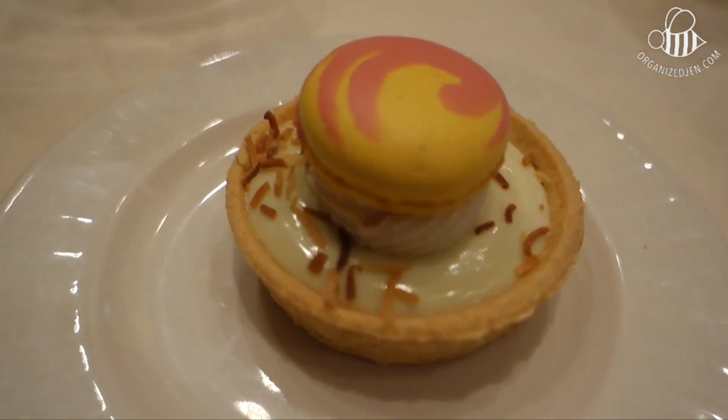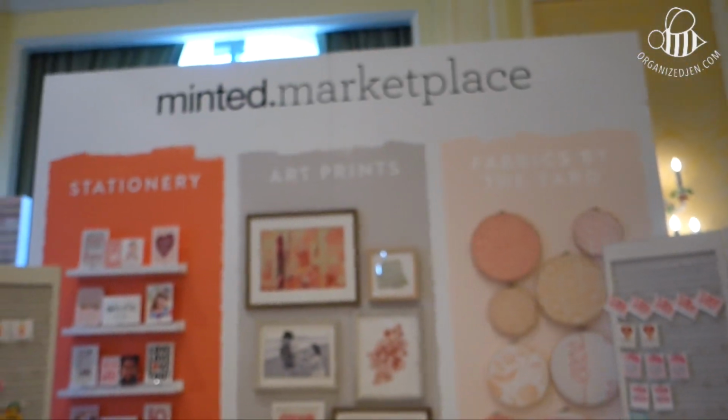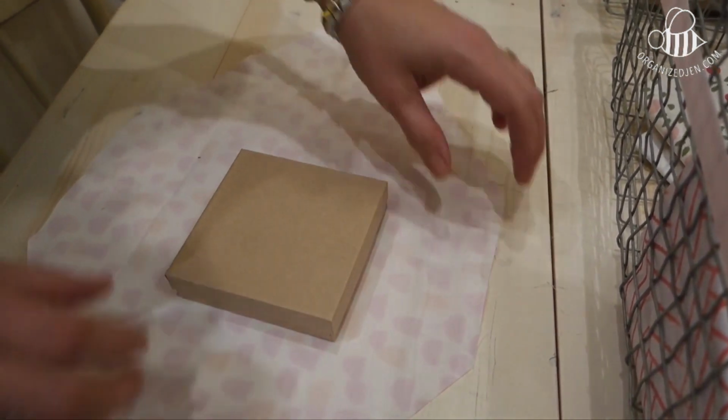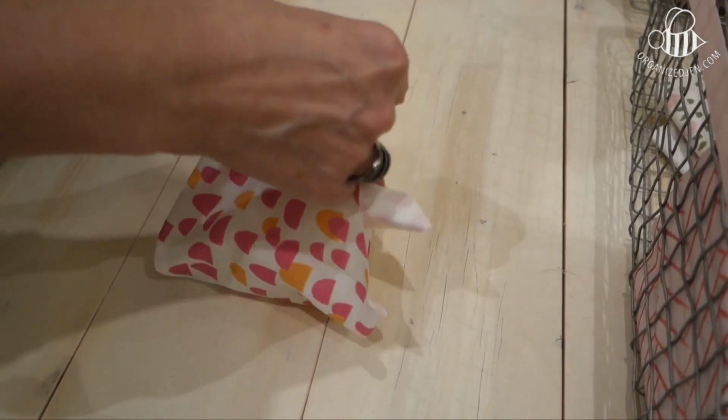We're making Valentines at the Minted booth. Mine's all wrapped up. Kathy's making hers. Looks beautiful. It's very sweet. And then they have these beautiful fabrics. Yeah, that's their new thing. Gorgeous fabrics, and then just tie it in a knot. Such a cool idea.